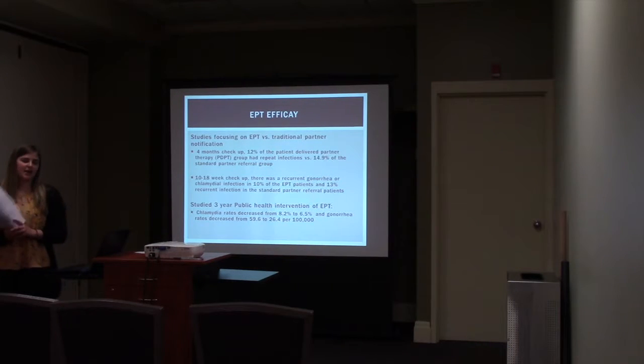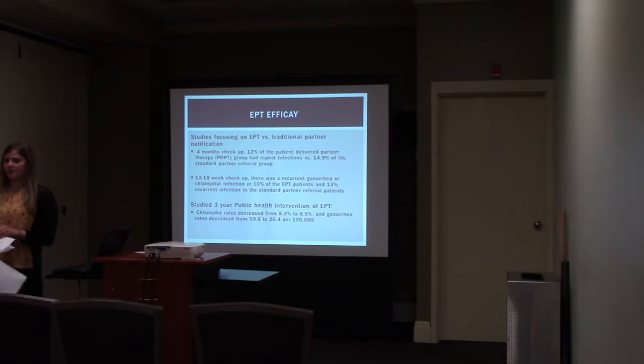So, some studies that showed the efficacy. At a 4-month checkup, 12% of the patients who did patient-delivered partner therapy had repeat infections versus 14.9% of the standard partner referral group. Another study showed that 10% of the EPT group and 13% of the standard patient referral group had recurrent infections. There was also a study that focused on a 3-year public health intervention of EPT. This decreased chlamydia rates from 8.2 to 6.5 and decreased gonorrhea from 59.6 to 26.4 per 100,000.